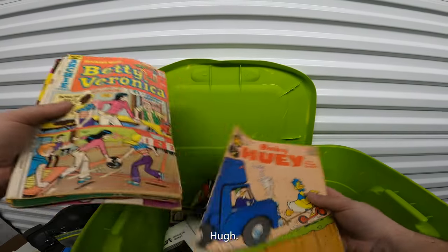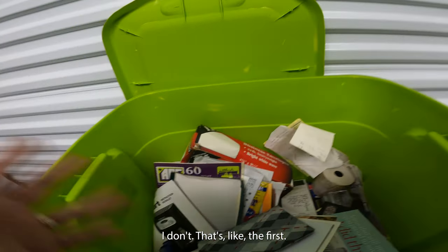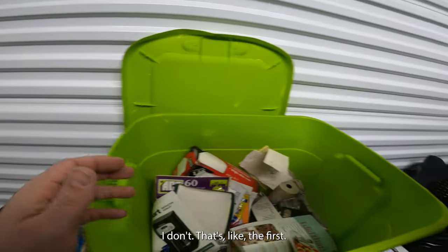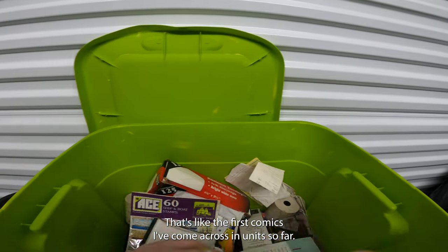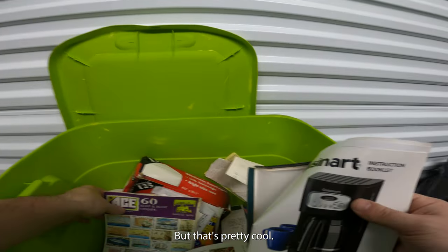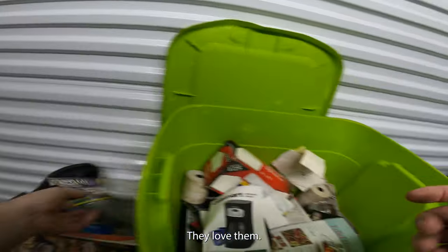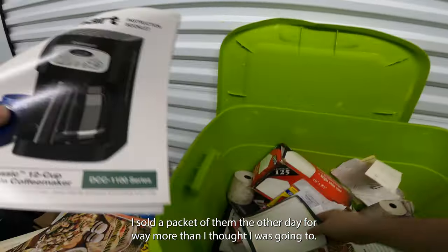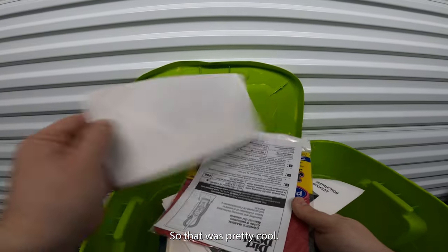Baby Hugh. Oh yeah, that's a giant chicken. Oh wow, that's cool. That's like the first comics I've come across in units so far. That's pretty cool. Oh, stamps. People love stamps, you guys. They love them. I sold a packet of them the other day for way more than I thought I was going to. So that was pretty cool.